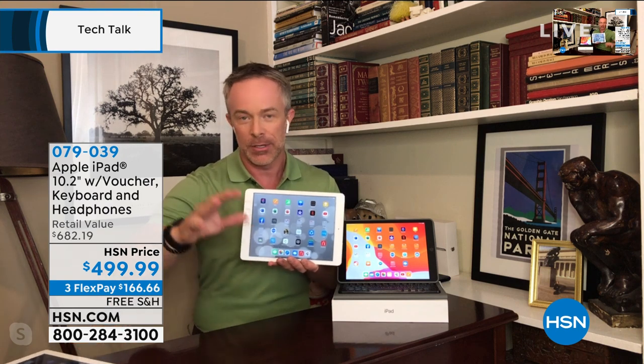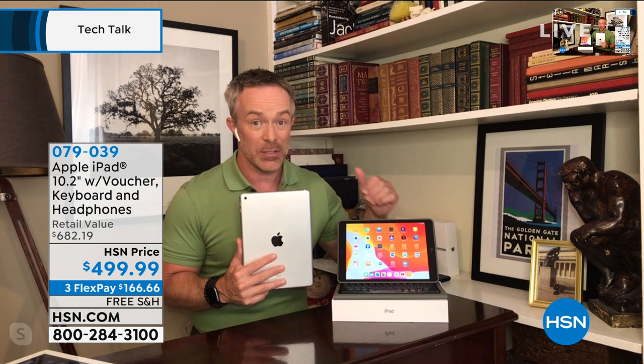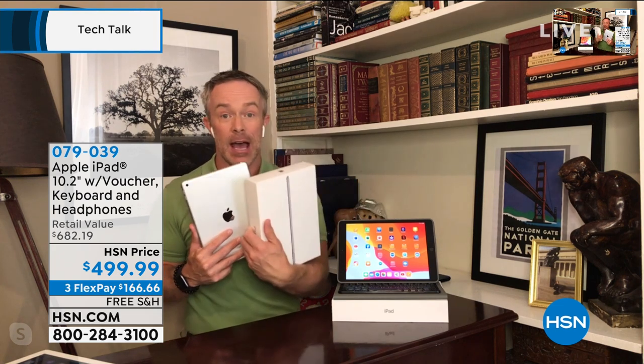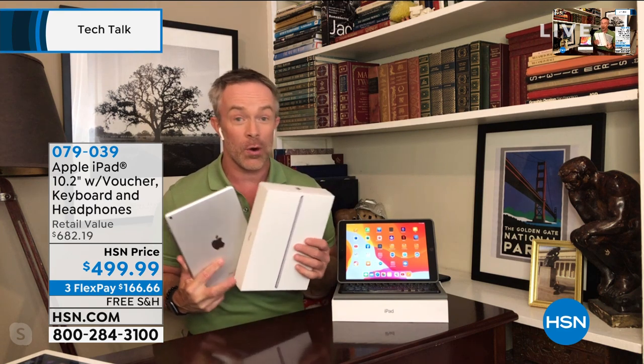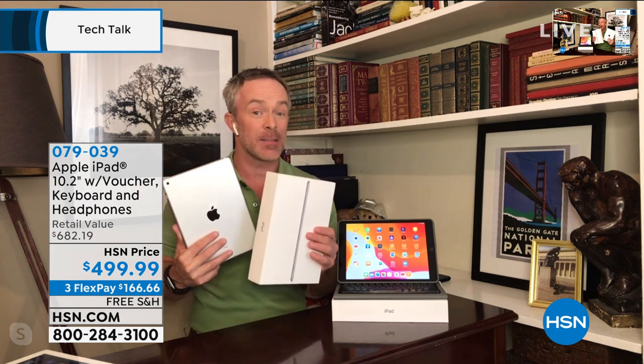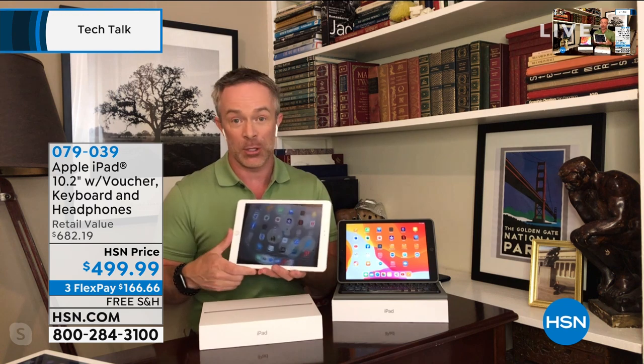So maybe you want to upgrade because you want to hand that old one off to the kids. If you're new to Apple, this is the perfect time to try it too. Because if you were to pick this up at the Apple store, because remember, the 10.2-inch size screen is the latest, they have that there, but they'll give you a 14-day return policy. We give you that extra 30. Comes in the Apple certified box. You can actually even walk into the Apple store on one or two flex payments and ask them a question. They don't care that you got it at HSN. They just want you to be a happy user, and you will be from the moment you get it home.